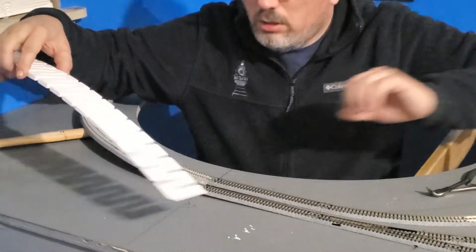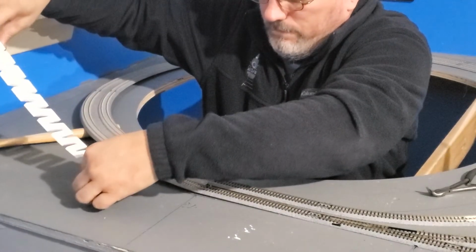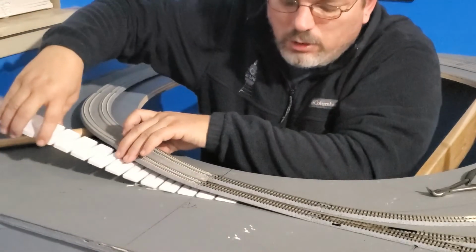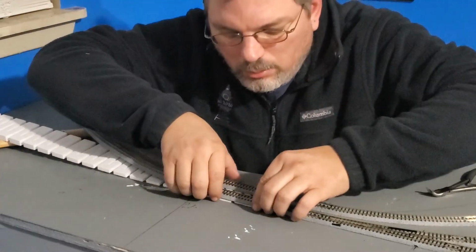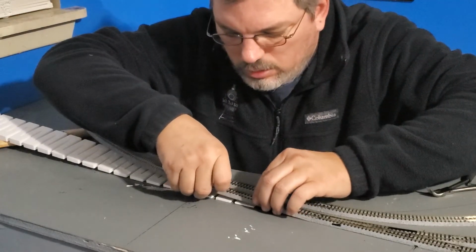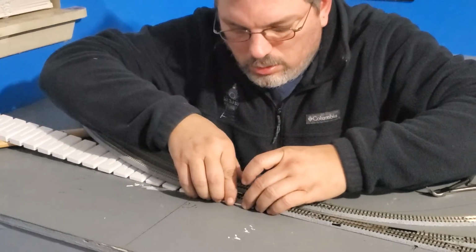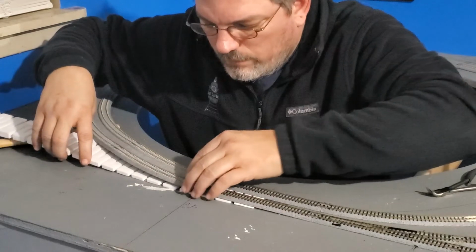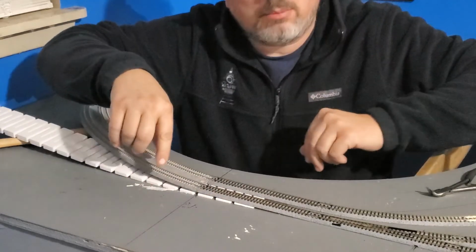Here we go, so to speak. Slide this right underneath, about halfway. I'm going to get it centered up on the track. Yes, I have a little mess there, but that's fine.